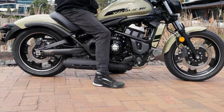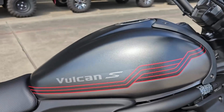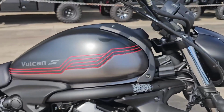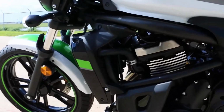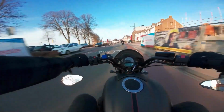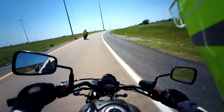Moreover, the bike's design, while modern and stylish, lacks the classic cruiser aesthetic that many traditionalists look for. Another point of contention is the engine's character. While the smooth power delivery works for commuting and casual rides, it lacks the raw torque and aggressive feel that some expect from a cruiser. The Vulcan S feels more like a sporty commuter wrapped in cruiser styling rather than a dedicated cruiser. For those accustomed to the punchy torque of a traditional V-twin, the Vulcan S can feel underwhelming and too refined.